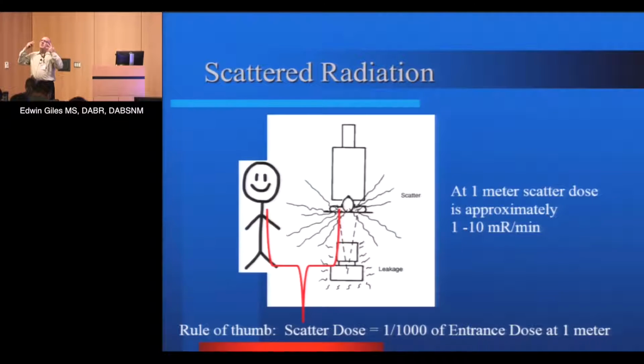So you can think about, all right, how many hours in a year do I work? How close am I to the x-ray tube? It's a dynamic situation because I'm not going to stand still for some amount of time. I'm moving around. Sometimes I'm closer to the table where the x-rays are scattering from. Sometimes I'm farther away.